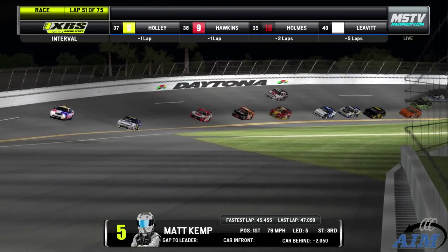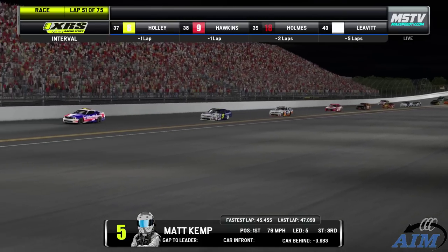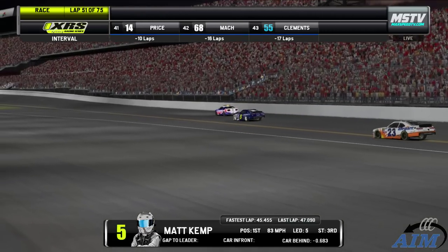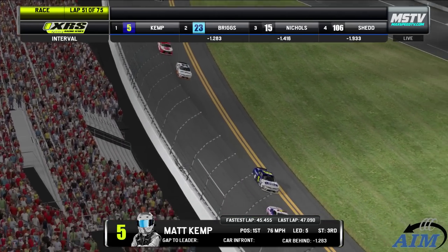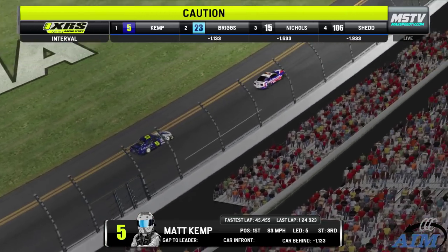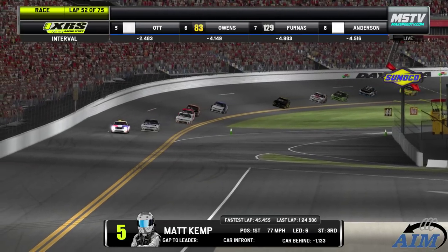Now, how many guys do we think we're going to see come to pit road? I think we're going to see a few of them come down pit road and just top off them tanks. They may not now because of the caution. The caution will give them enough fuel to make it the rest of the way. But we might see some guys maybe running a little low on fuel. Never know. Got a couple guys that come down.